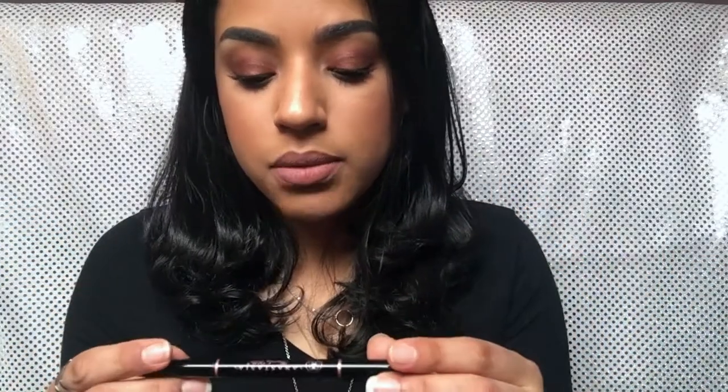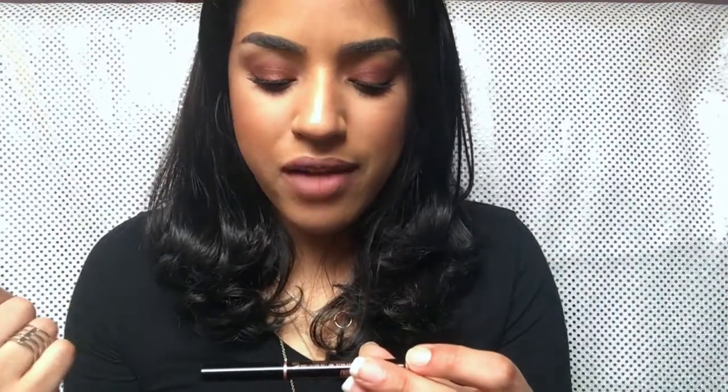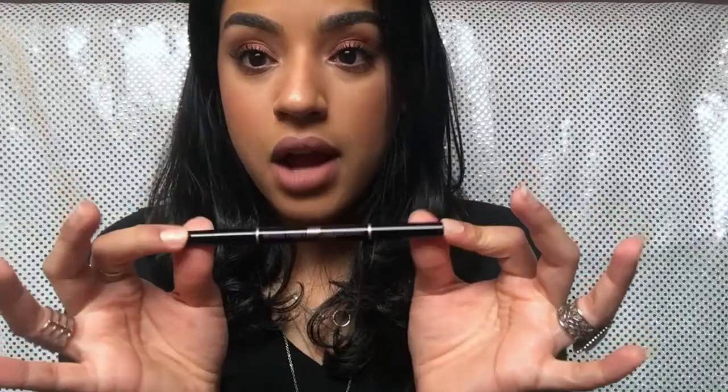I think it's amazing. This costs $23 and the Brow Wiz costs $21, so it's a little bit more expensive, but I think this has a little bit more product in it. I don't have my Brow Wiz on me now, so I don't know, but this has 0.007 ounces. Since it is fatter, I'm going to assume that it has more product in it, so that's why it's more expensive. So yeah, that's what I picked up from Macy's.